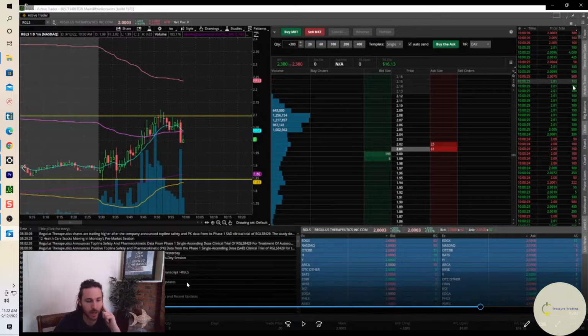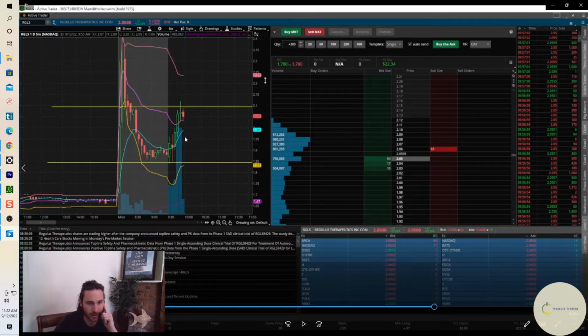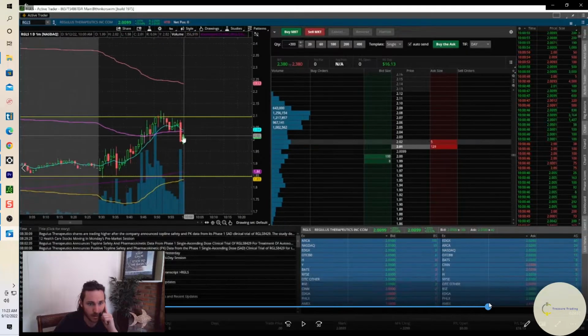It's like, man, Adam, you got the right ideas, you just need to execute your trades properly. All right, so RGLS, this is the 1 minute chart. We were just looking at the 5 minute, which is right here. I was looking for this thing to make a pullback into the $2 range, which it did do. It did it right here.